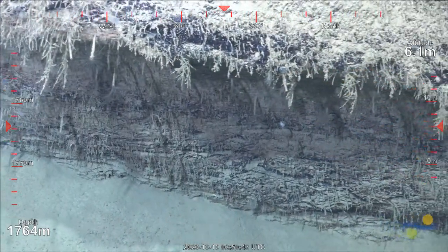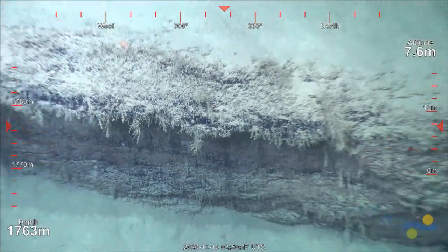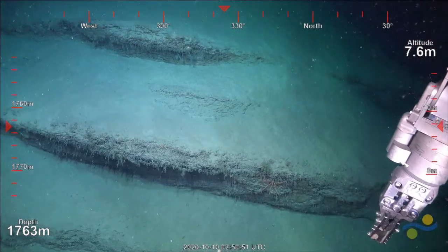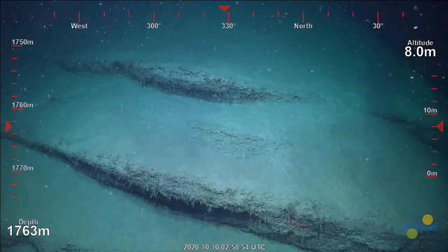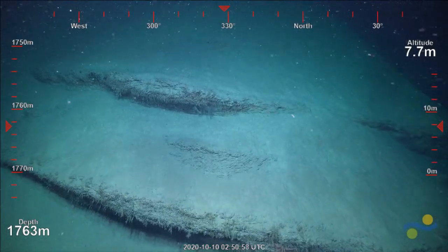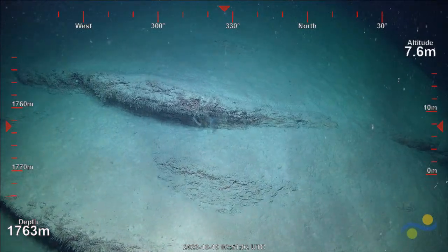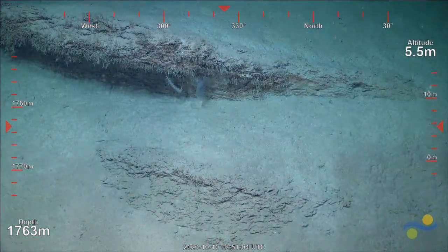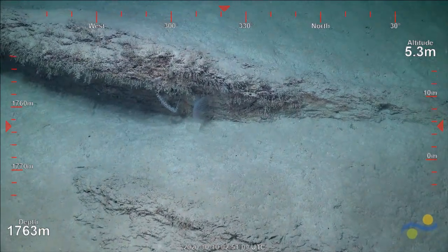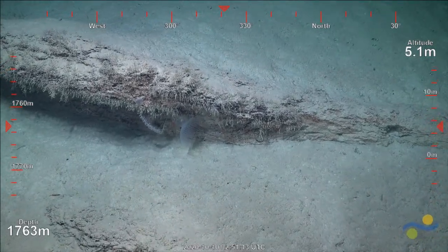As we're scanning paths here, we're keeping our eyes peeled for any little cryptic sponges that might be hanging off those little overhangs. Might be some up in here. It's another one of those curious anemone slash tunicate slash holothurian next to a bamboo coral. Very weird looking. I was thinking it was a sea cucumber.